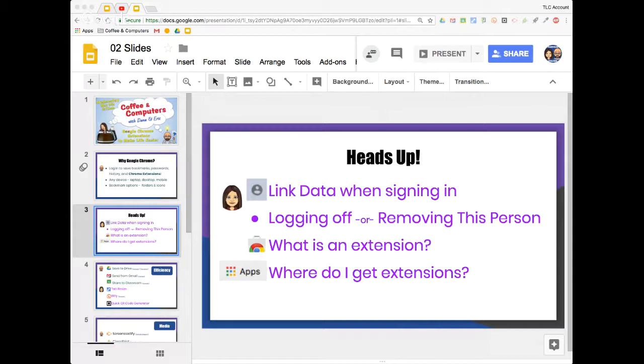At the bottom, I'm going to add a person, and I'm just going to add myself in here. And when I click Add, it's going to open up a new window. Give me a second. Let me pull up the new window for you.